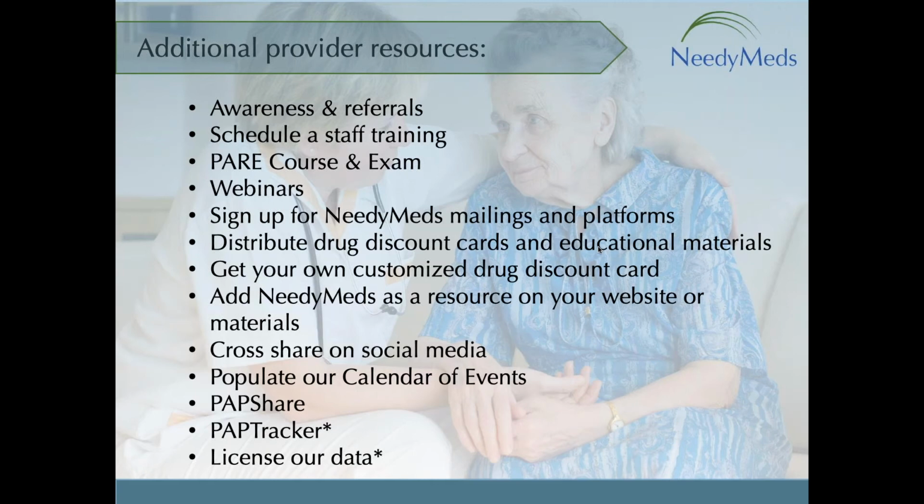And again, we do that for free, and we will also provide you every month with a complimentary emailed report of how many times your drug discount card was used and the dollar amount of savings it afforded your patients.